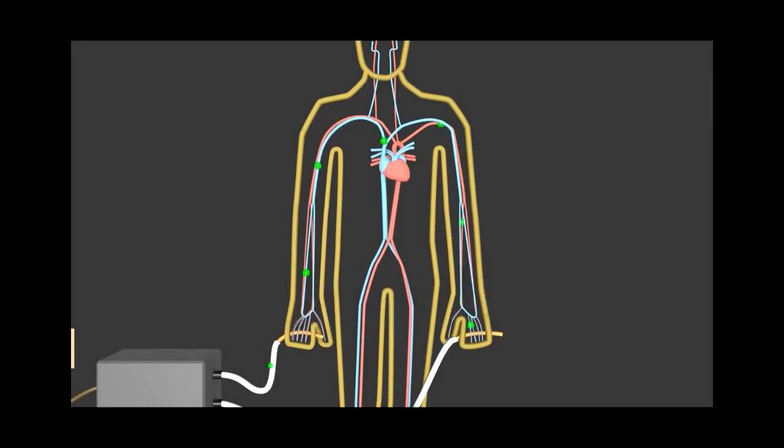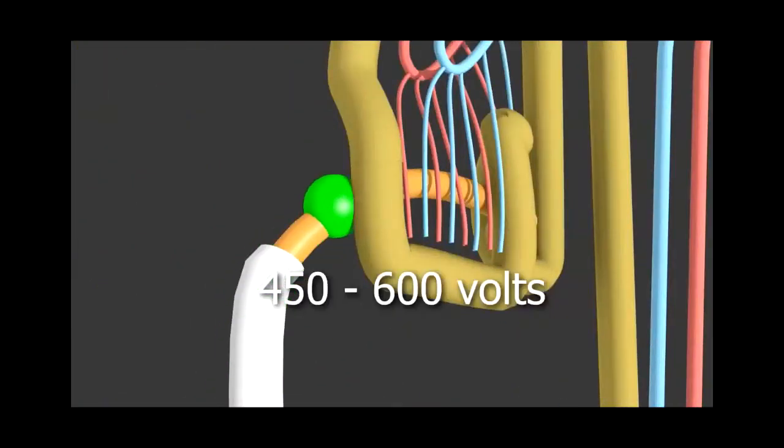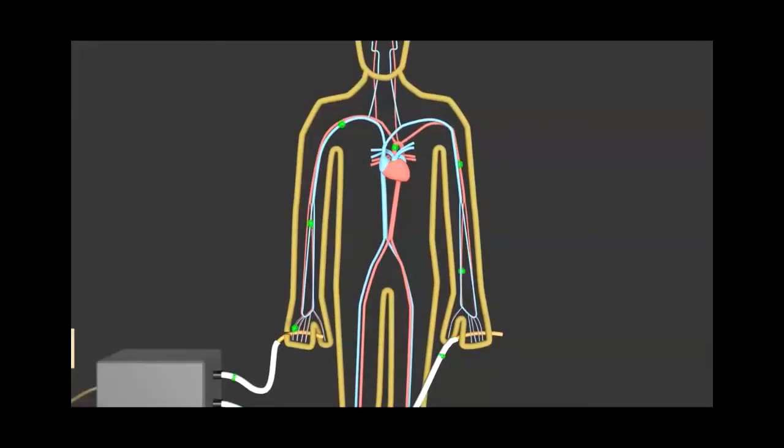But the skin resistance doesn't stay constant. The higher the voltage is, the lower the skin's resistance is. And at only around 450 to 600 volts, the skin will break down altogether and allow electricity to easily pass. It'll no longer act as much of a resistor at all. And voltage isn't the only thing that affects skin resistance.